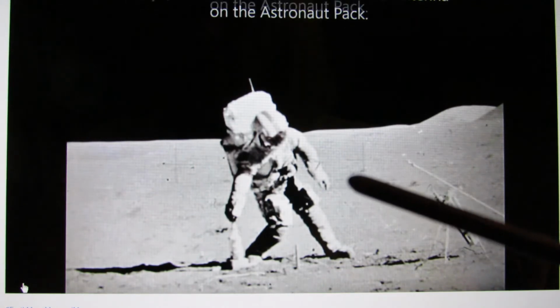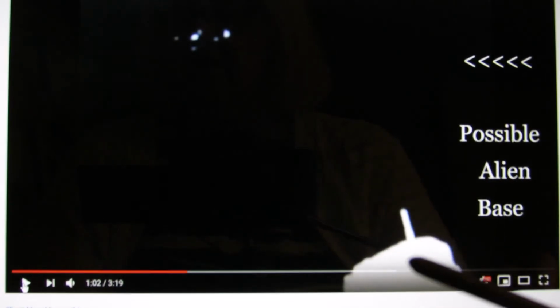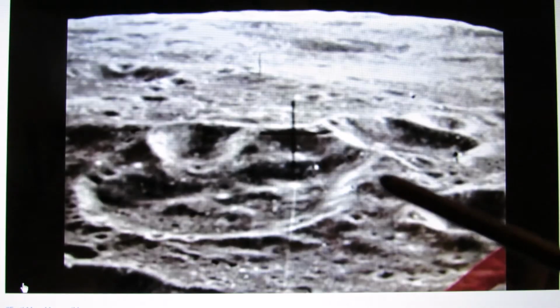Okay, so this is just another picture of the surface. Now this is, they wiped out all the stars, it seems like, but there's this cluster up in the sky, and Dr. Johnson thinks that it could be an alien base. I don't know if it could be an alien base or not, but it's pretty curious looking. You might want to zoom in on that. You could stop the videos at any time and zoom in and take a look.